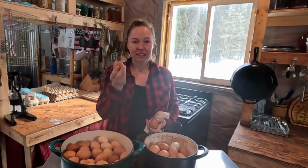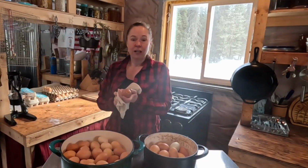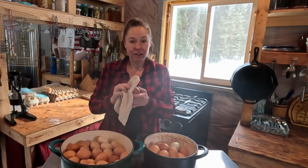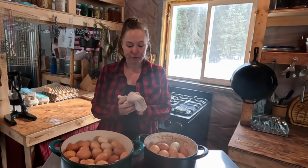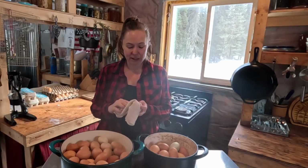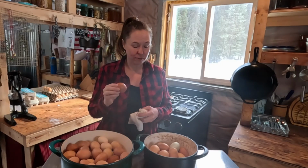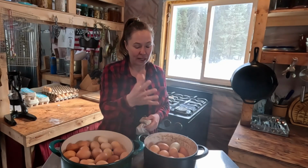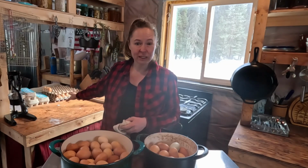When we decide to clean them, I'm just going to soak it in water for a couple minutes, and then I just kind of wipe it off, and it comes off really easily. So that's what I do in these cases where there's some poop on the eggs, and then I just clean it off and get it ready to do whatever I'm going to do with it. But we still store it like that.